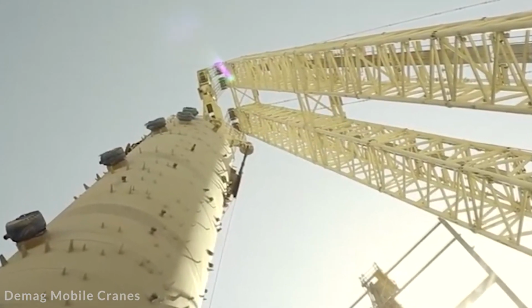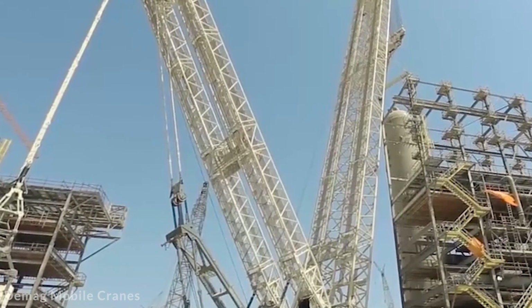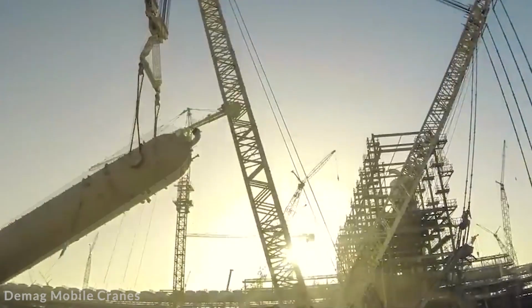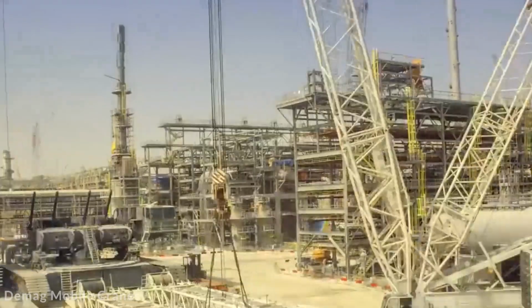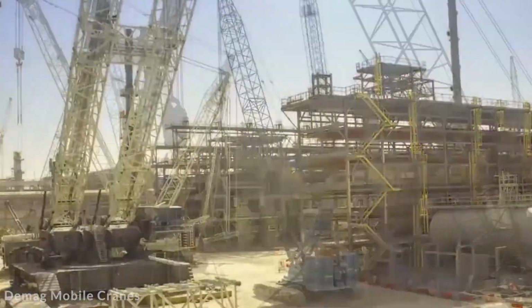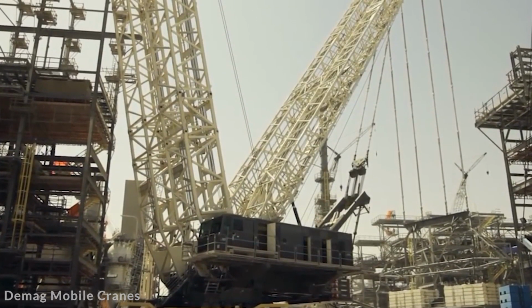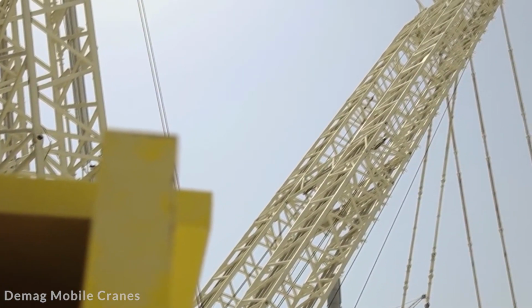This Dmag model has been around for quite some time, since 2007, and typically lives and works in the United Arab Emirates, working on their massive mega projects like the Burj Khalifa, nuclear sites, and of course, oil refineries. The Dmag CC8800 Twin is absolutely awesome, and if you grew up playing with construction vehicle toys, then operating one as an adult would just be a dream come true.